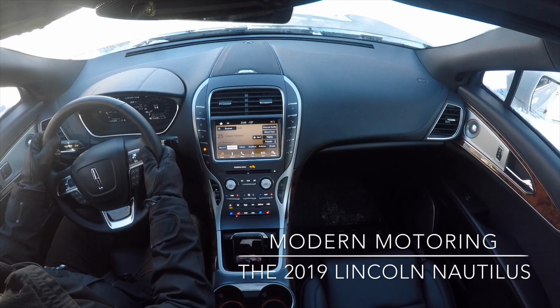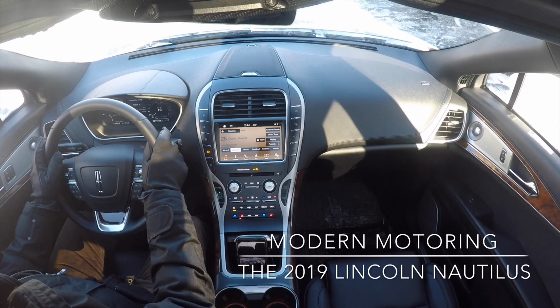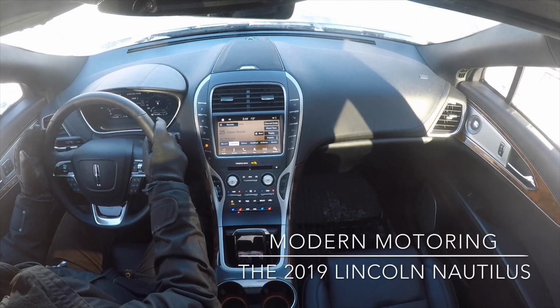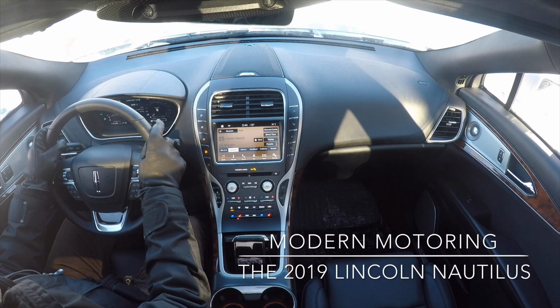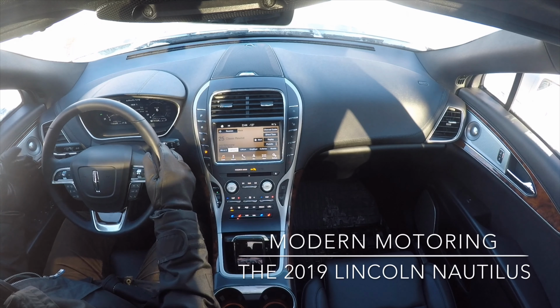I'll touch on this one last time. The black interior with the sunroof shade closed can make it feel a little smaller than what the vehicle is, but you pop that sunshade open even halfway, and the vehicle just feels massively bigger. Just lets all that natural light in.